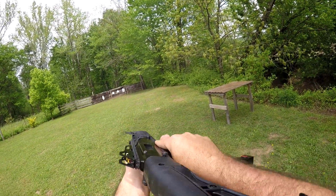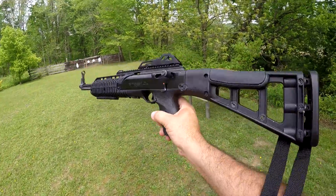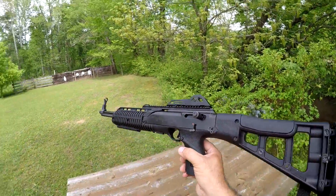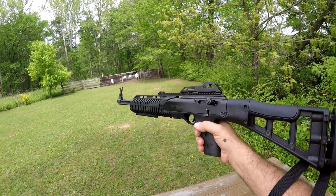So there you go. Now, I understand pistol caliber carbines aren't for everyone, but I like them. And all things considered, I think the High Point 995 TS can be a good choice, whether you're on a budget or not.